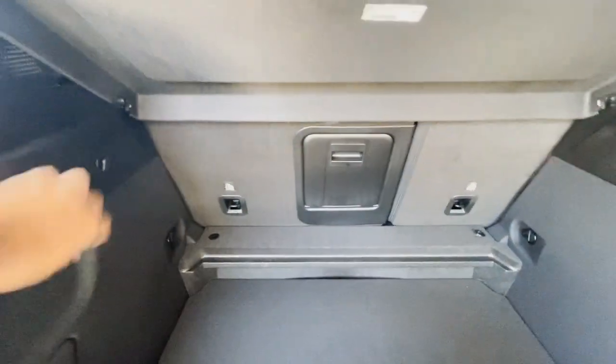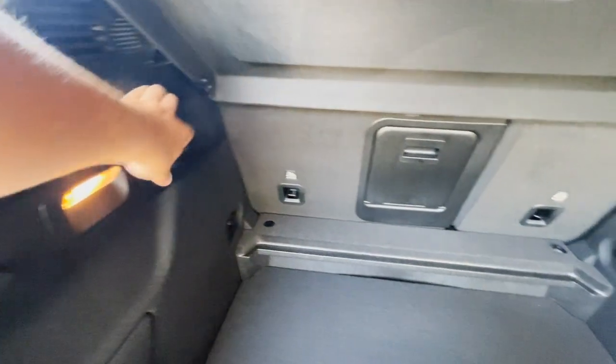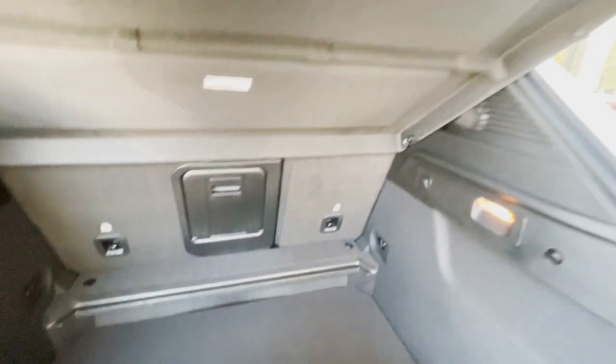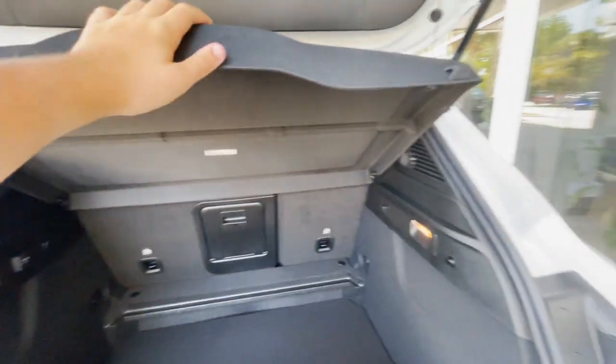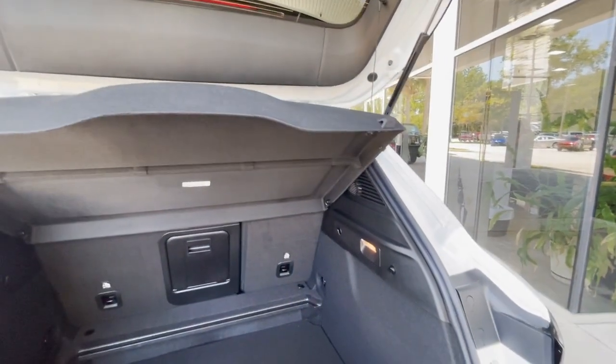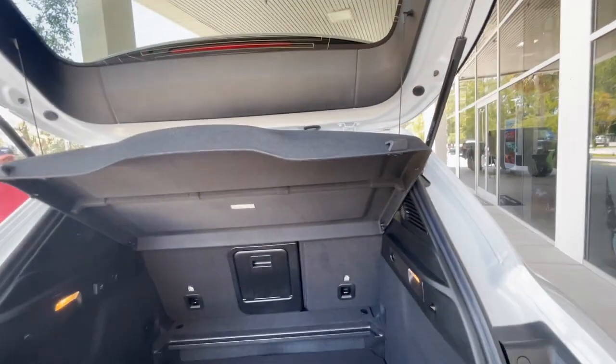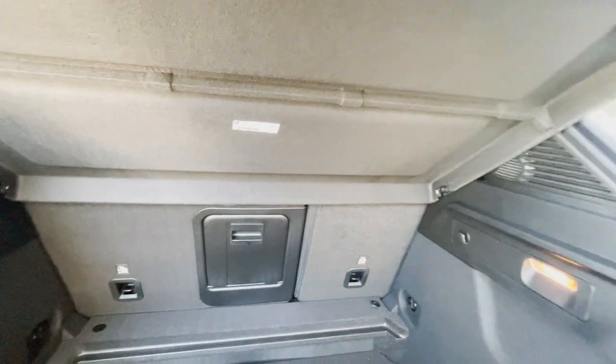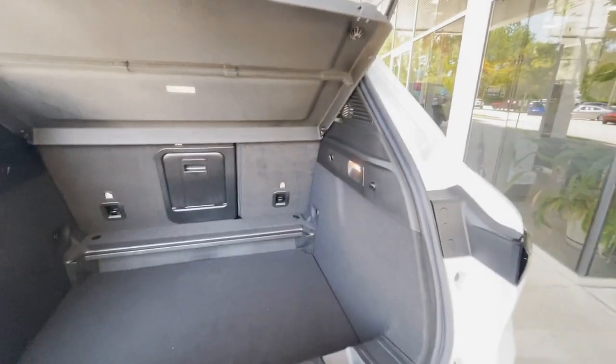Looking still here in the trunk, we got 12-volt power back here, some hangers, and this cargo cover. I don't know how I feel about this. I've never been a fan of it. I've never felt like I've needed one. Kind of gets in the way if I go to like bend in here to get something. But you know, it's fine.